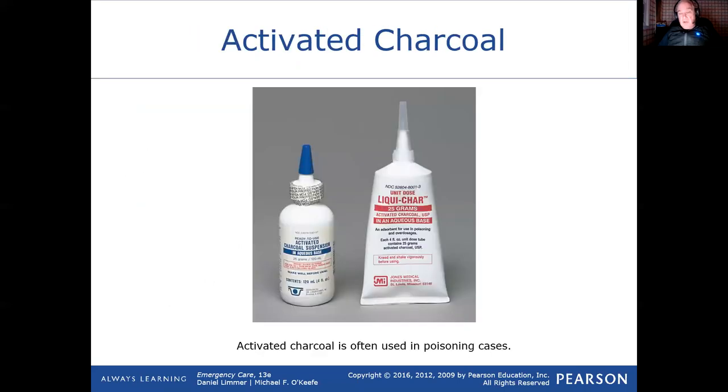So activated charcoal is in a bottle so they can't see what it is, because like I said, it's basically a black, syrupy mixture of crushed up wood and water. So it doesn't taste good. It doesn't look good. They do mix it in a sugary solution.